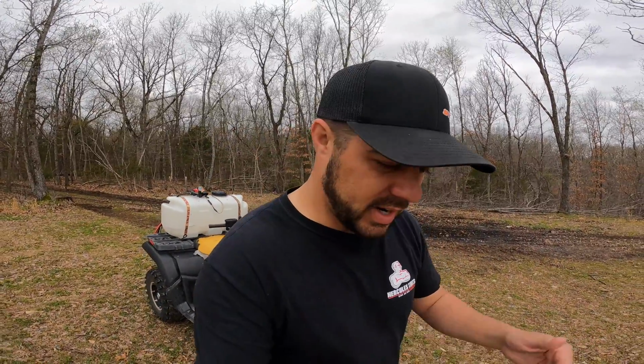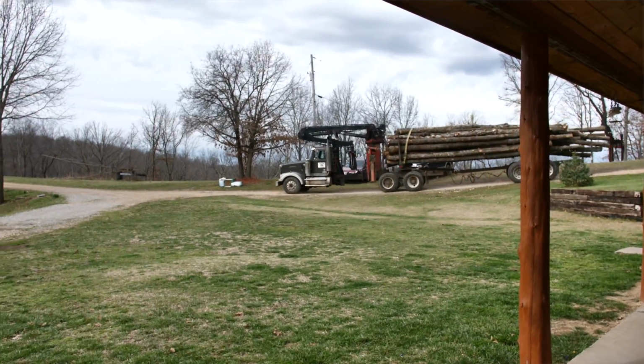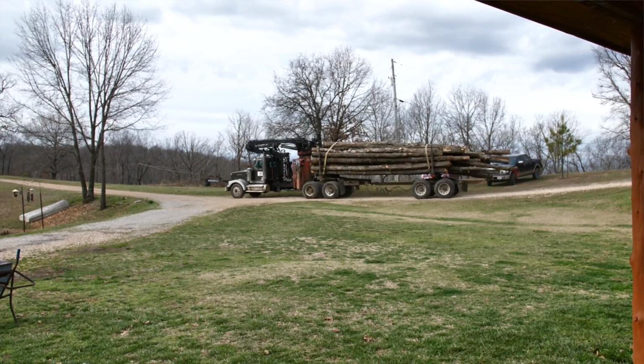Now, on average, I just got my first check today, so I'm going to tell you guys exactly what I'm getting off this property because it's going right back into the property. We've had 3 loads, I think, of firewood and then 1 load of saw logs. I got a check today around $1,400. To a lot of you, that's not a lot. To me, that's a lot of money that I can put right back into this property instead of laying $1,400 worth of timber on the ground and letting it rot away.